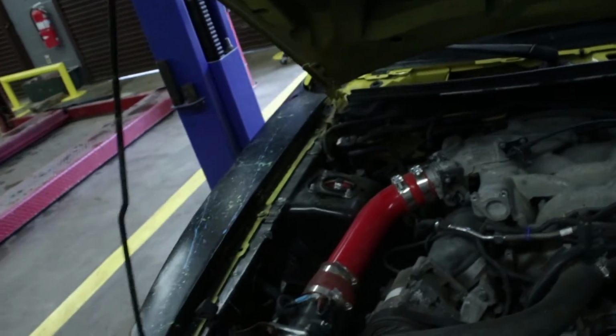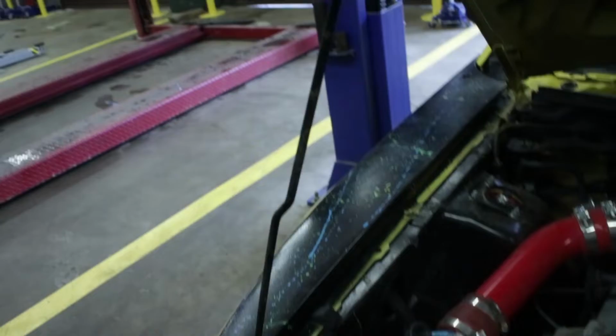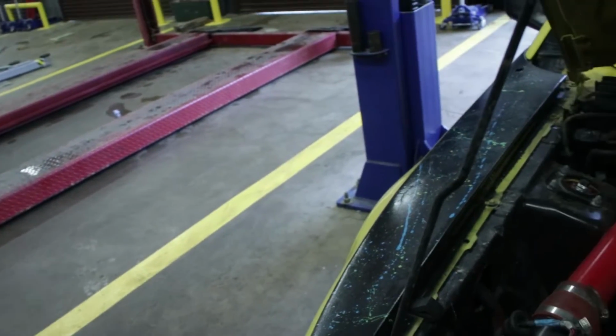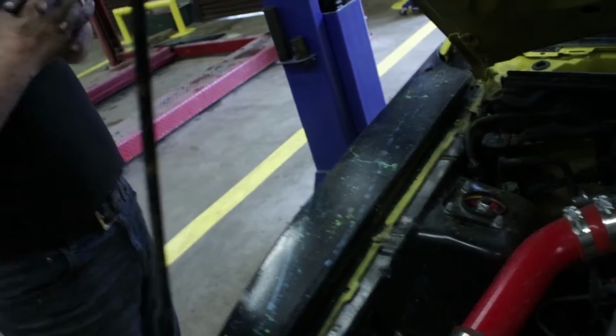I gotcha. So if you were to buy the car, what's the first performance part you put on it? Because it needed some right off the bat, right? I mean, the car is slow. I can say that. The car is slow.